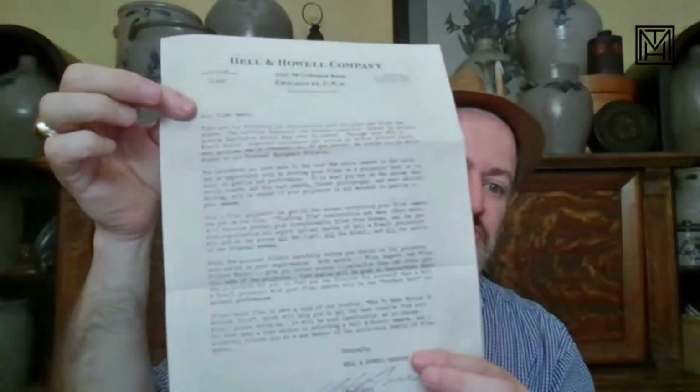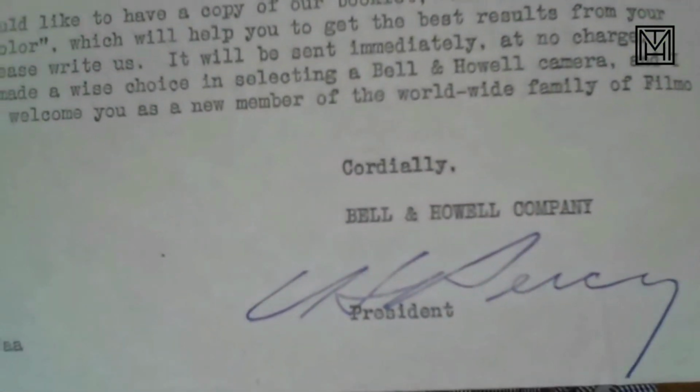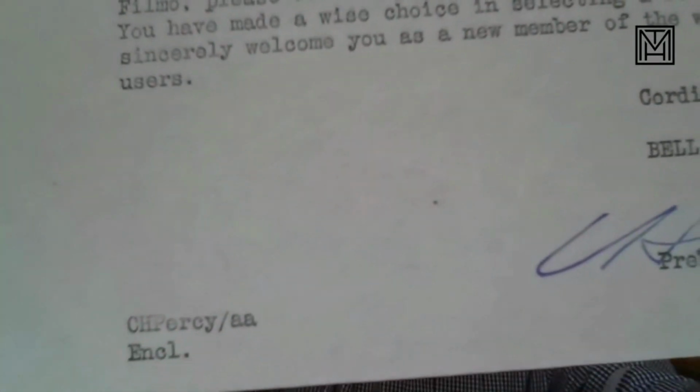Dear Filmo owner, thank you for returning the registration card for your new Filmo 8mm camera. So you've got some Bell and Howell letterhead. It's got a watermark on it. You can't see it from there, but I can see it from this side. You've got the signature of the president, theoretically, probably a stamp, or signed by the secretary, it looks like.